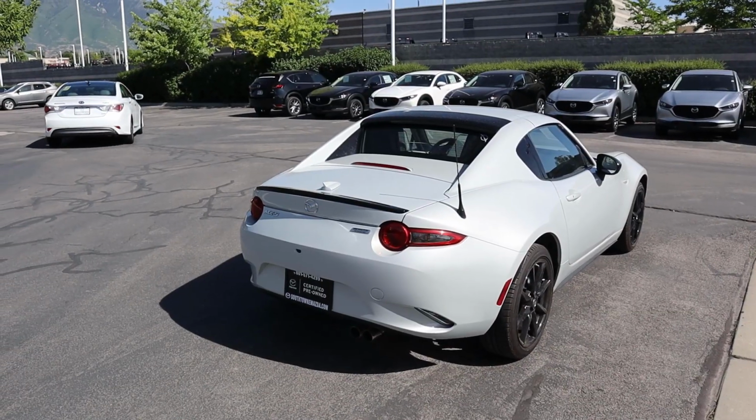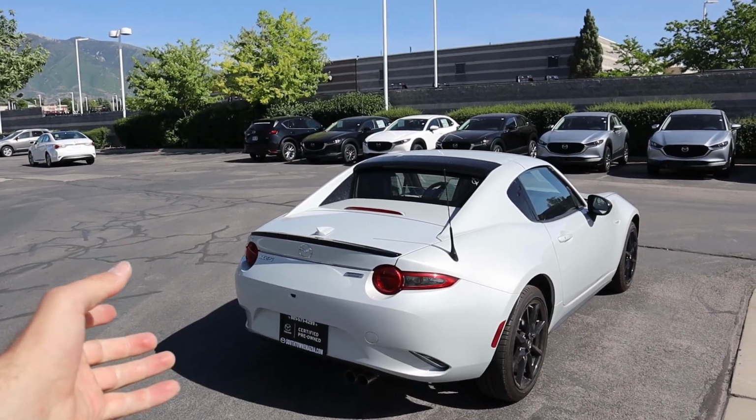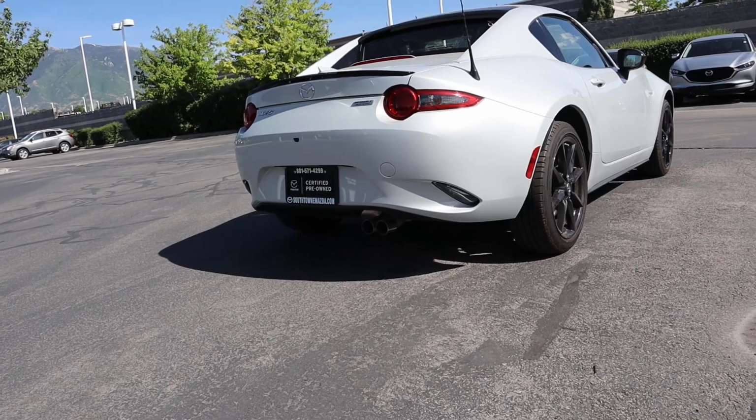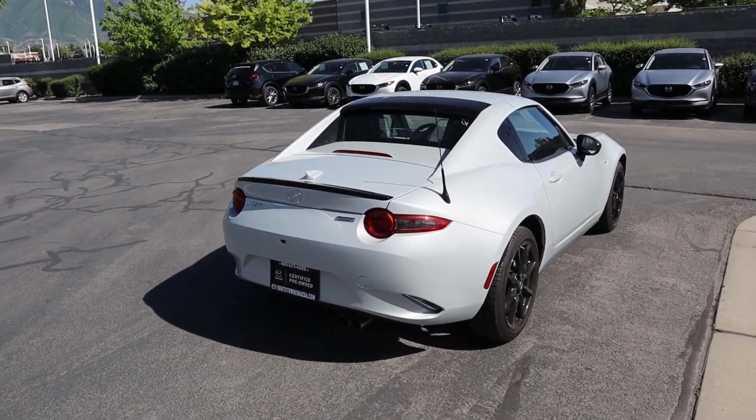Looking at things in the rear, that little Club Sport package adds the little spoiler you see in black on the back, and then all of the Miatas are going to have those signature dual exhaust tips at the bottom. And then this is where the car again benefits greatly from the RF design.